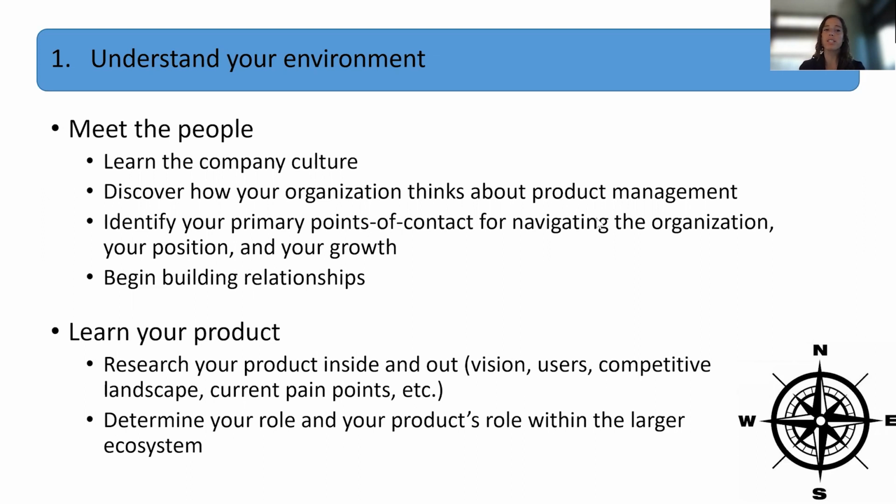The first one is understand your environment. This can fall into 2 different categories. The first one is about the people. Really understand who you're working with. Most important is learning the company culture, to understand how you're actually going to begin working as a product individual, and how you're going to be interacting with others.